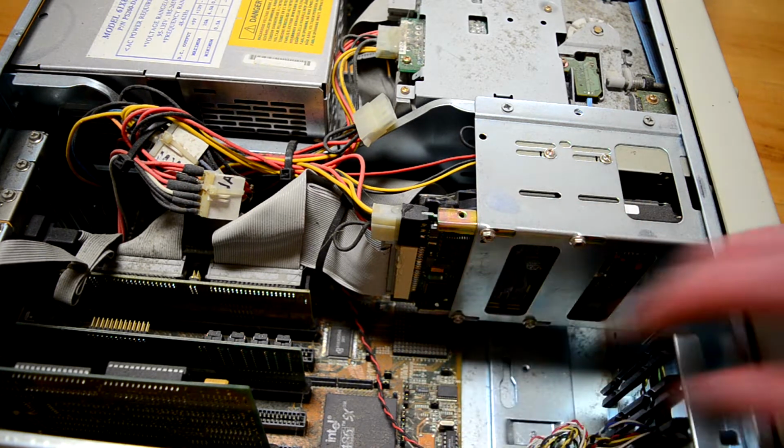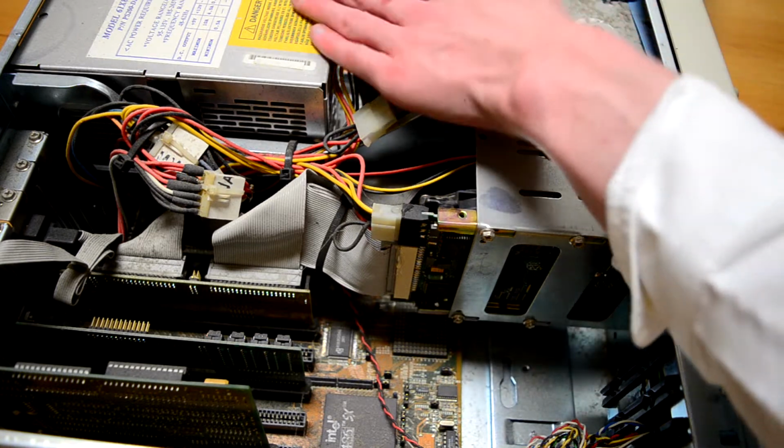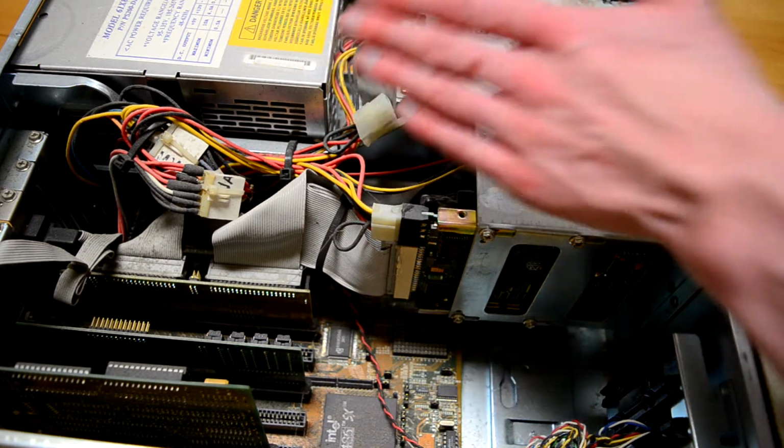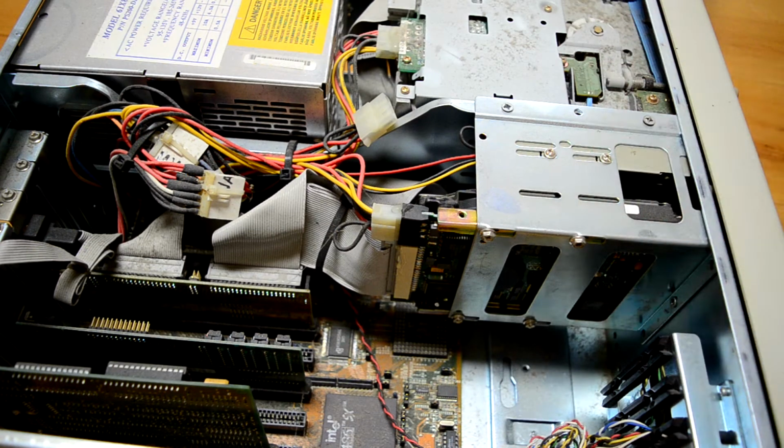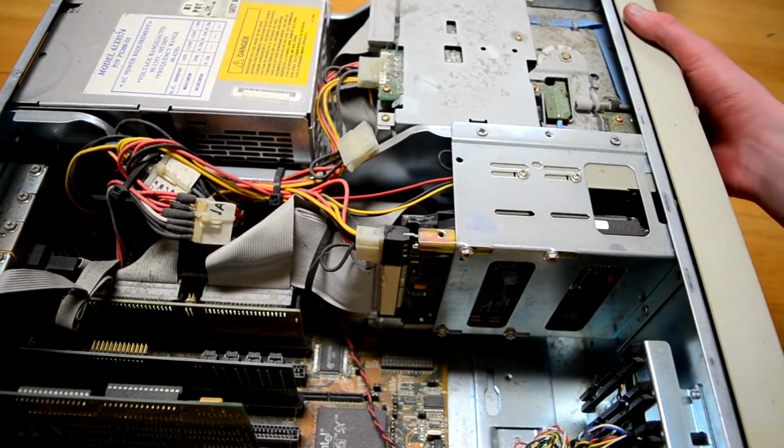I think that socket there is for a math coprocessor. An i486SX, as it says there. So actually these two machines are about the same age. Yeah, this floppy drive is a dusty mess. I think this is like a standard IBM compatible power supply. I swear I've seen that in some LGR videos actually on the LGR channel, not just me trying to sound like him. It's got the little red switch and everything.